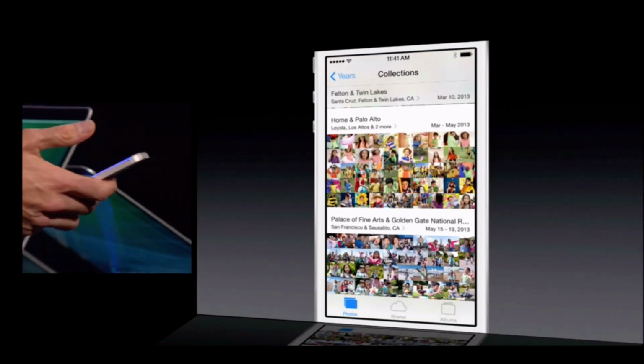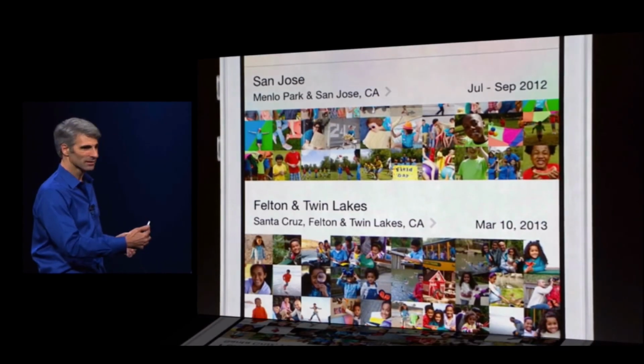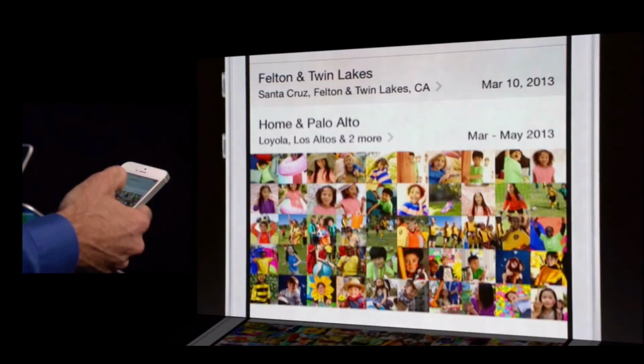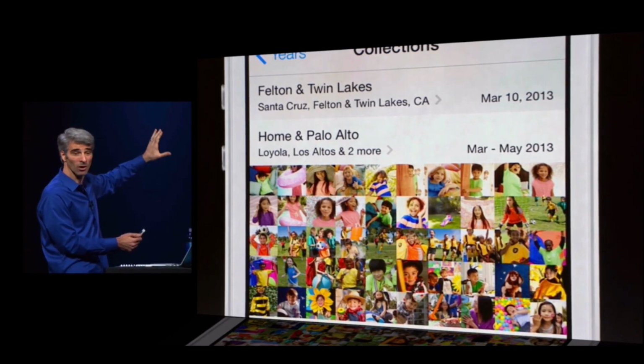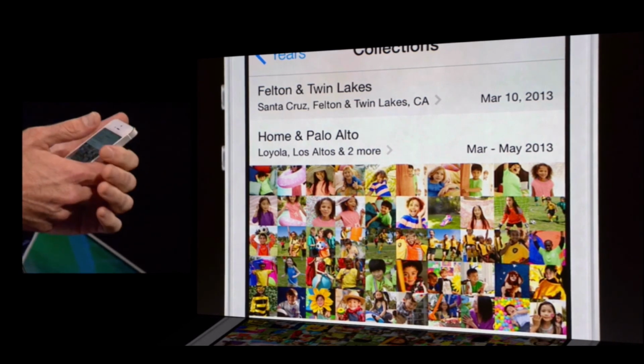So see here how that multiple day trip around San Francisco is collected. Sorry about that, I got a little excited there. It's a very exciting interface, into a multi-day trip in San Francisco. And that time at home and around the school, well, that's one moment, that's one collection as well. It's a really great way to browse your photos.